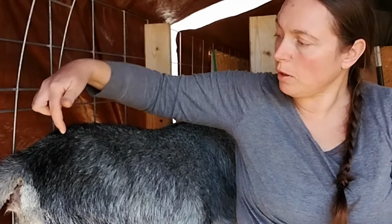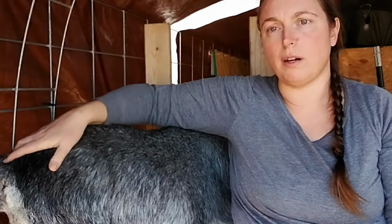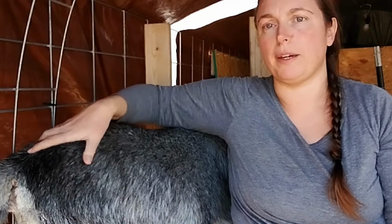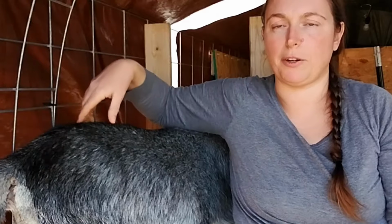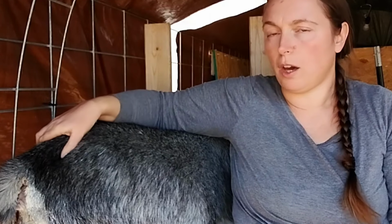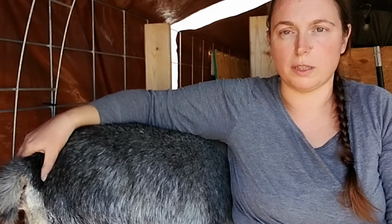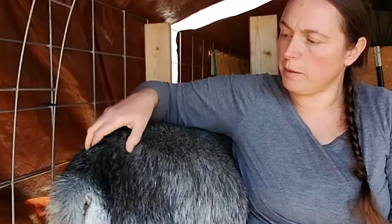Now, something else that we have to do, and we do this every day, is that we check her ligaments. So the ligaments run on both sides right here beside her tail. I will put a little image up so that you can see what I'm talking about. And I will just pet her on her back for a little bit, especially now that I've kind of upset her. And just run my hands down, and they're almost like what you would think, like Laffy Taffy. Some people refer to them as straws. And you just try to find them down in there.